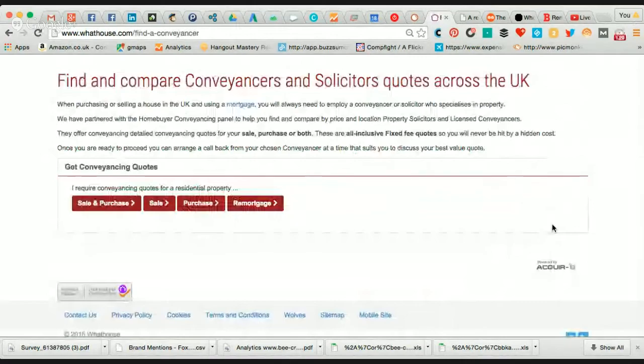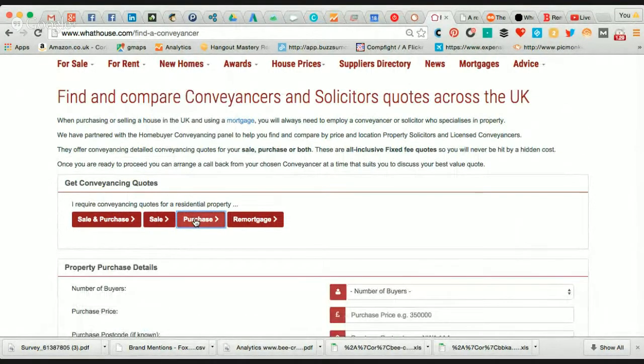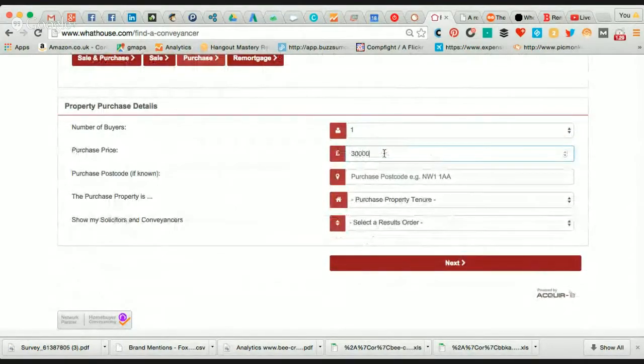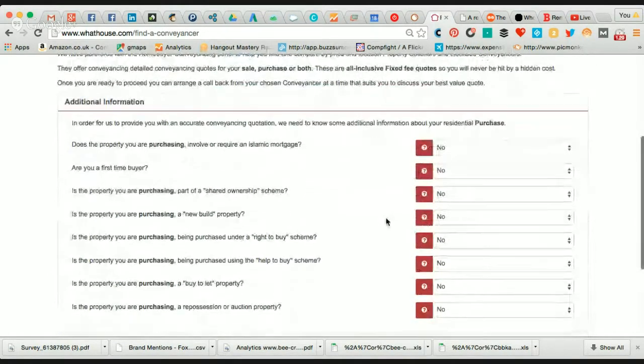Now, correct me if I'm wrong, this is effectively your widget. That's right, there's a widget here, and if you are purchasing, you just hit the purchase button and out comes the information. When you hit that, it will load all the details, and then you enter some details. For example, enter 1 for number of buyers, purchase price 300,000. You put in a postcode, which you've done, fantastic, and the purchase property freehold, and then you can do a search by a national or a radius kind of search.